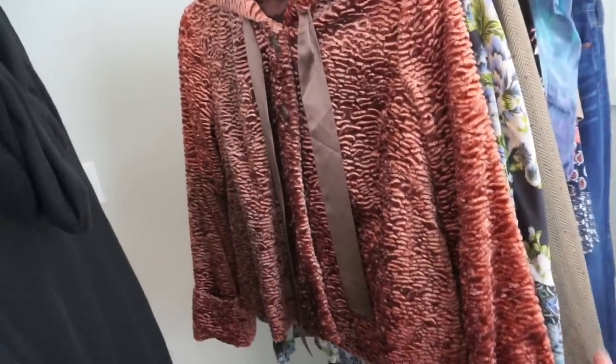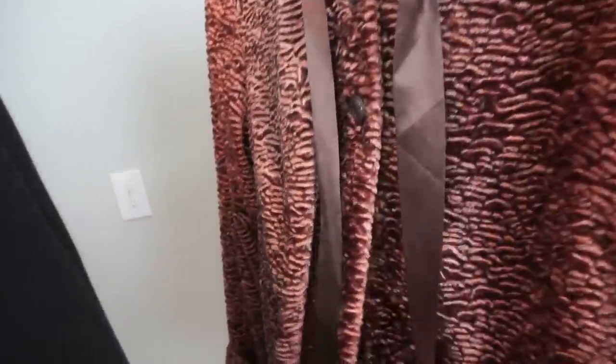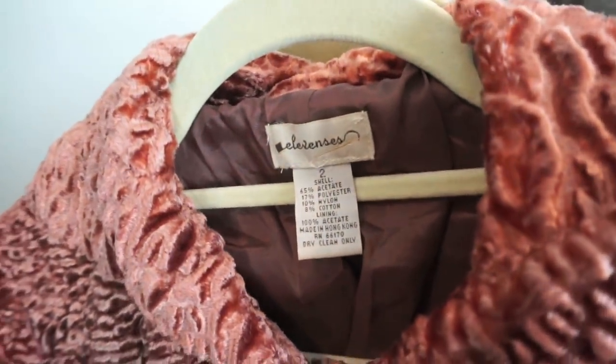The next thing is this great texture jacket, and it's almost like that teddy bear kind of nubby texture. It's a swing coat. It only buttons at the top and then it swings open at the bottom. It's got a satin tie, and it is by 11zs from Anthropologie. It's a size 2, and you can see it has a hood. So I'm probably gonna list this at $50. It's in excellent condition, really cool piece.